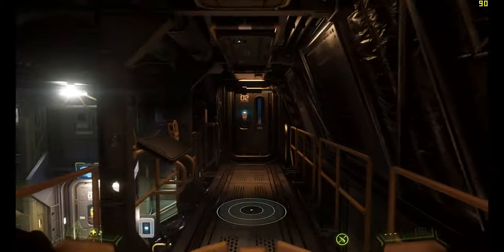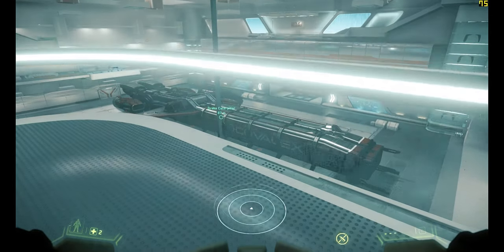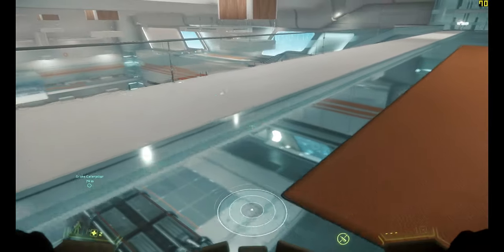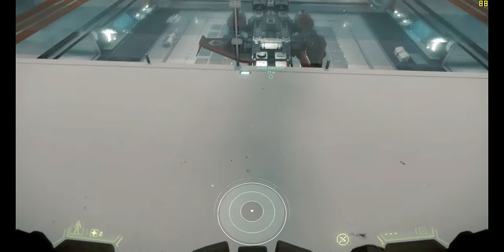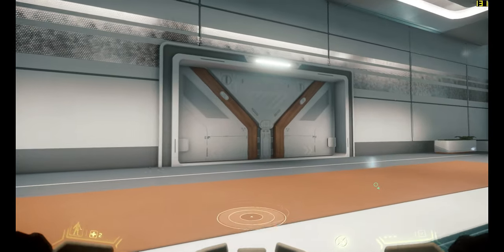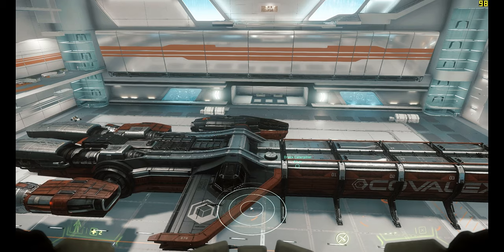Alright, so let's see if we can't get onto the top of this thing. But anyway, I guess maybe we can... I mean, if I jump from there, I'm not even gonna make it. Ooh, where's this door go? Absolutely nowhere. Anyway, that's a pain. But I guess I can kind of get a good look at it from up here.